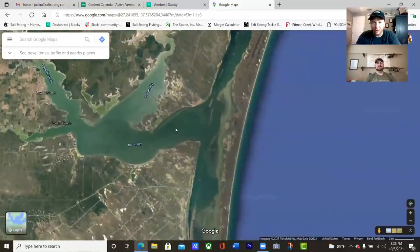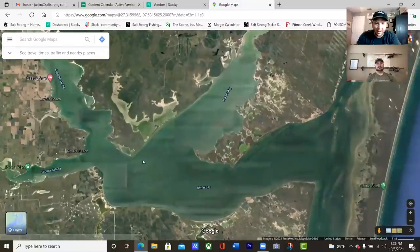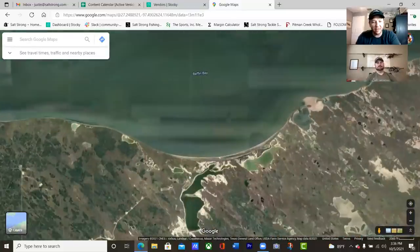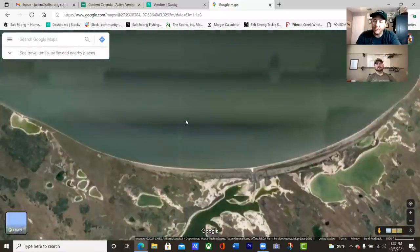If there isn't tidal flow and the bait isn't coming in and out and in and out, the bait's just always going to be in the area: mud minnows, mullet, pinfish, croakers. If it's just going to be inundated with baitfish, there's really no reason for the predators to move. So they're likely going to gorge themselves until maybe the sun gets higher and they move from super shallow flats to a little bit deeper edge, just as an example.